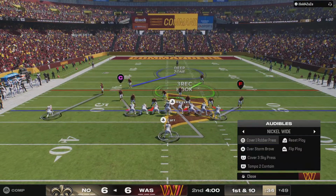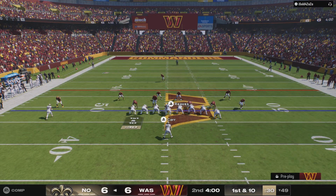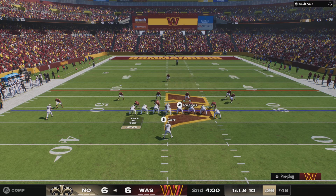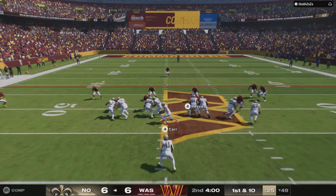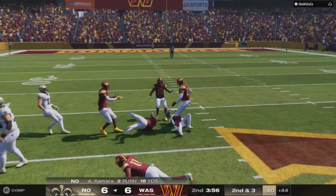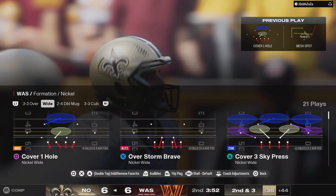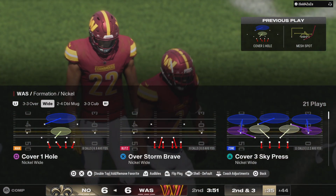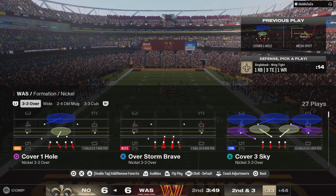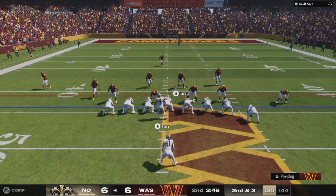It's a 3 tight end look as they have it first and 10. A give up the middle with Kamara. And that's the way you want to run it on first down. A gain of 7. Here's a 2nd and 3 forthcoming.